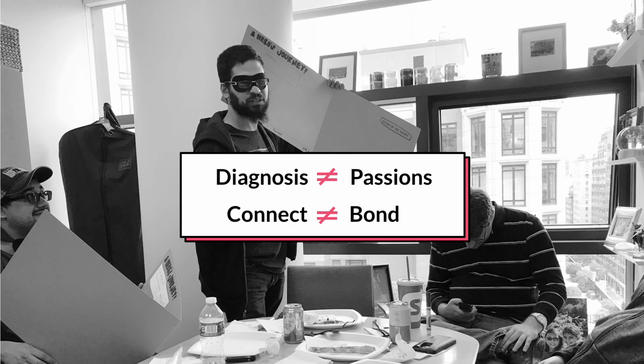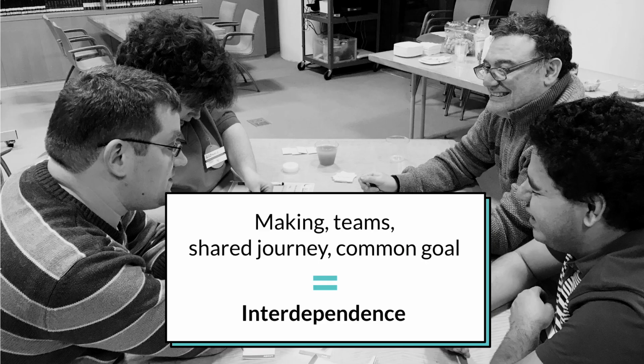We learned that we weren't doing anything different. Again, we were focusing on their diagnoses and not their passions, and we were building space for them to connect and not to bond. So we flipped it. Our entire hypothesis changed. If individuals have a space to make where they work in teams on a shared journey towards a common goal, they will build interdependent relationships that they can carry on to other areas of their lives.